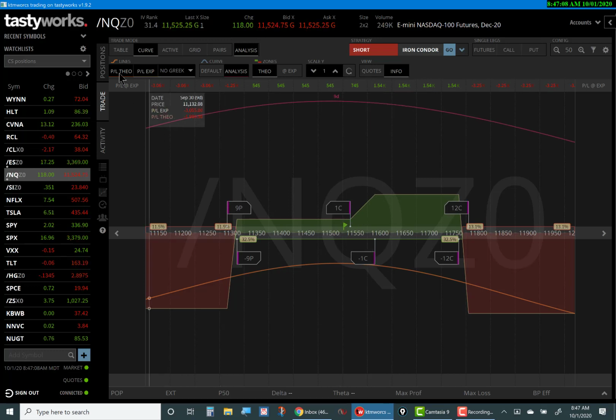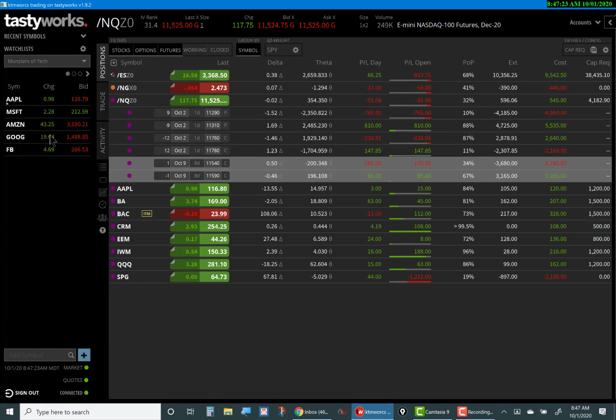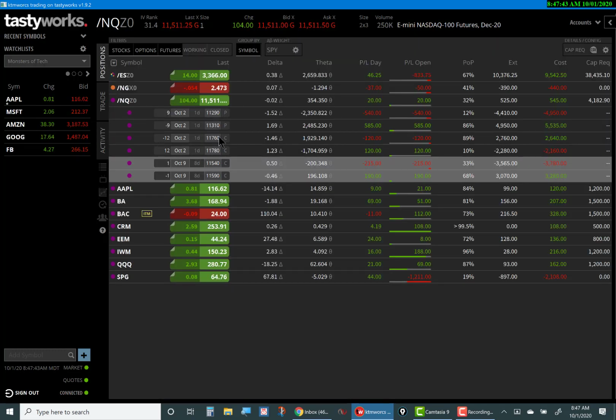The idea here, and again, these are 8-day expirations, so I've got 8 days in this trade. Essentially, this is a directional play, a biased play to the upside on the NASDAQ. The reason for that is if we look at what drives the NASDAQ, that's these 5 stocks, the monsters of tech. They're finally all clicking in unison. We finally have a day where everything seems to be moving to the upside, and the markets do seem to be breaking above that 50-day moving average. So we do have a positive bias in the marketplace here.